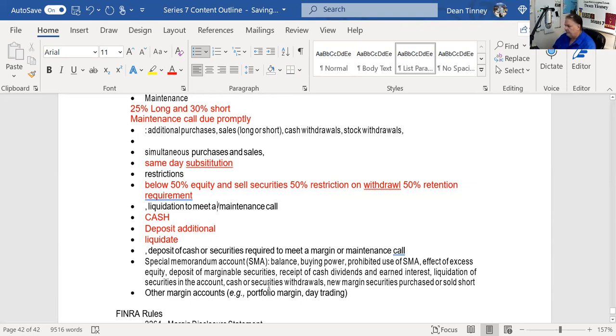Okay, special memorandum. We said if you have SMA, you can use it as cash or 2 times your SMA as your buying power. Prohibited use of the SMA. People get hung up on that special memorandum I made to your account. What they get hung up on is they try to use it for something other than borrowing. You can't use this to pay down your debit.